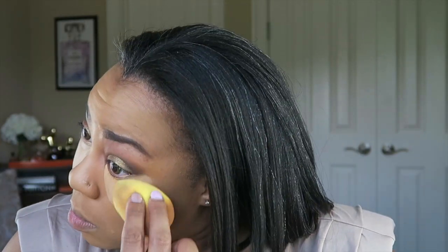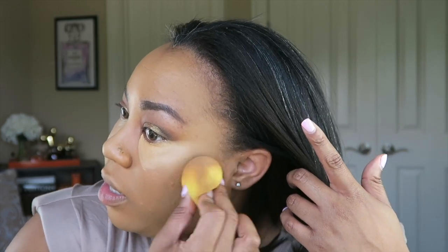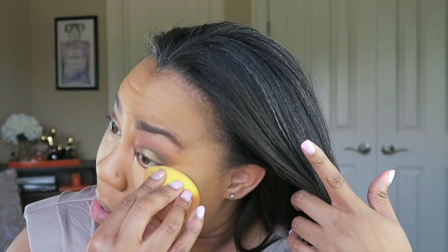I may have to get a different undertone, but let me take a picture and insert it so you guys can see what it looks like. Oh yeah, this is my shade, 10 Neutral. So I'll be sure to insert that picture so you guys can see. Now I'm going to blend out my concealer. And I bring my concealer all the way up over here to just blend it out more.